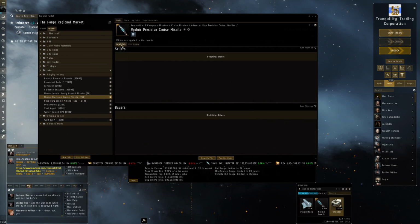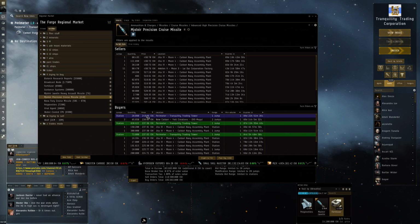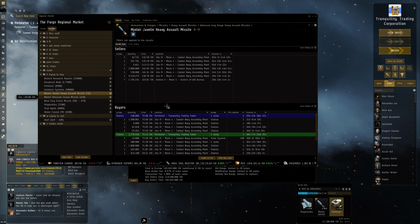Mjolnir precision missiles, what I'm liking here, I could buy them for 240. They're already selling at 250. That's 100% profit potentially if I manage to grab this buy order. So I am still doing these Tech 2 missile trades. The other ammos, I haven't really looked into that, but I think that there is lots of potential.